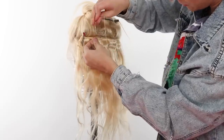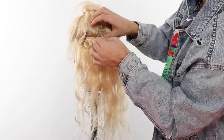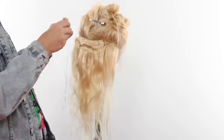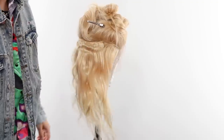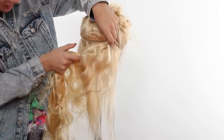I am not an expert weave sewer, but this always works for me. Go right through that loop. And you pull it tight and you just keep going. I go like every 3/4 of an inch. And now you can pull on it and it won't come out. That is one weft. I'm probably gonna do like one more. Let's put it underneath this one. And we're gonna cut them at the same length.